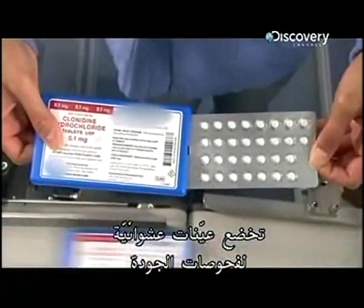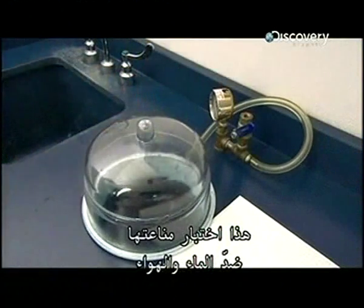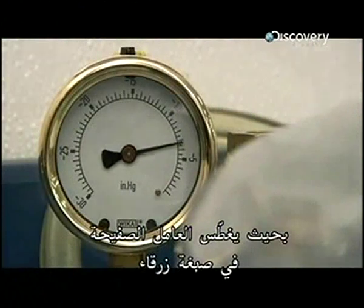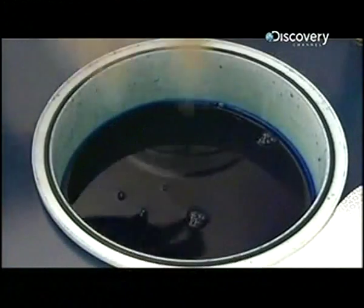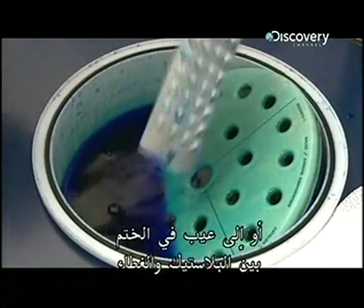Random samples undergo a series of quality control checks. In this test for water and air tightness, technicians submerge the blister pack in blue dye and apply a vacuum. Any dye penetrating the pack would indicate a hole in a blister or a flaw in the seal between the plastic and lidding.